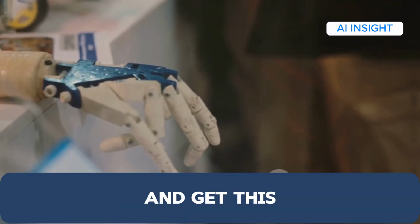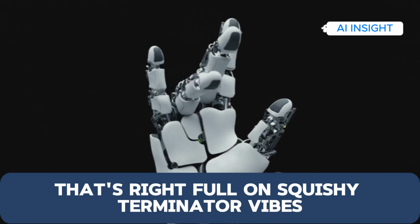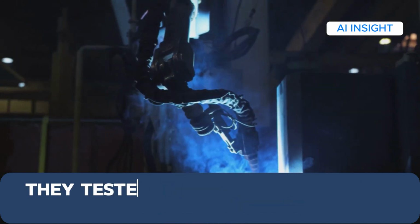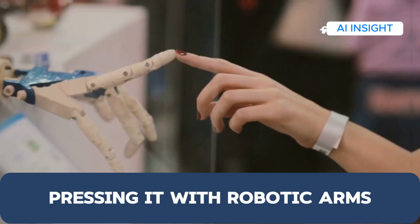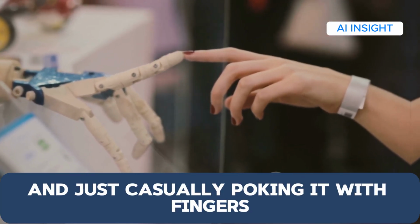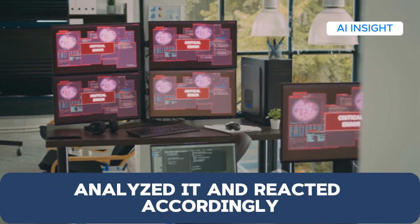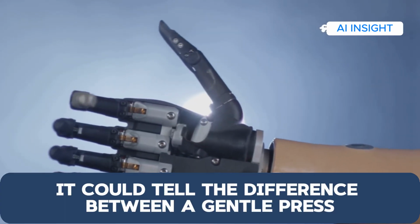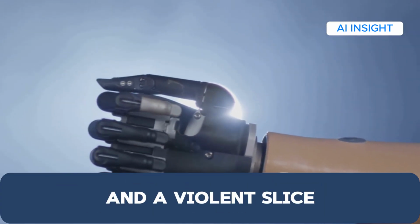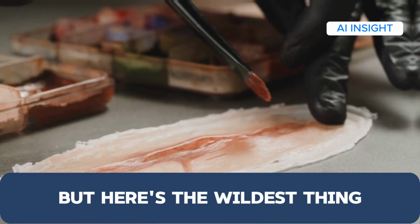Oh, and get this, they molded the skin into the shape of a human hand. That's right, full-on squishy Terminator vibes. They tested it by blasting it with heat guns, pressing it with robotic arms, and just casually poking it with fingers. Each time the system logged the touch, analyzed it, and reacted accordingly. They even straight up cut it with a blade. Just to prove it could tell the difference between a gentle press and a violent slice, which is equal parts cool and mildly horrifying.